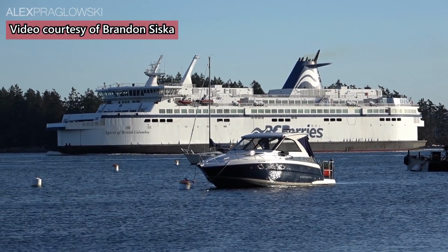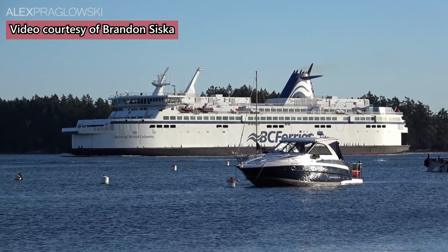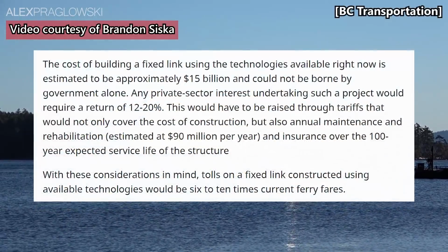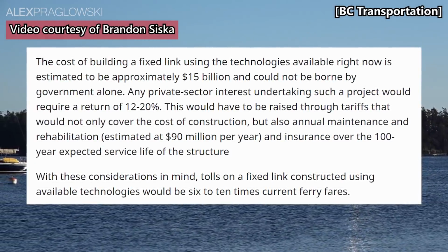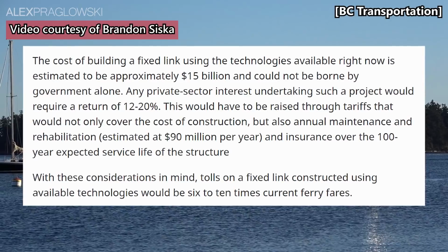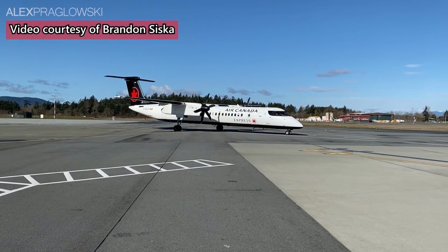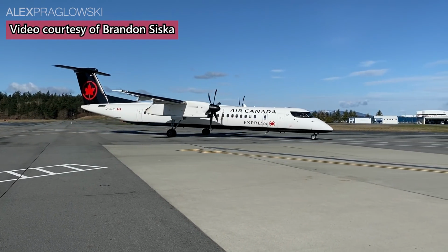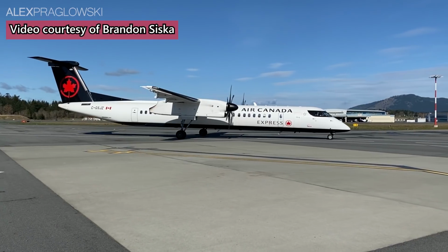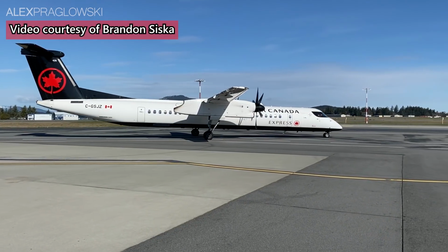The ferries may take longer and have their own costs associated with them, but the provincial government says that, in order to recoup the estimated $15 billion cost of construction, the tolls on this potential fixed link would be 6 to 10 times that of current ferry prices. So, going back to the air travel aspect, these Air Canada and WestJet flights across the strait do make up most of the commercial traffic at Victoria and Nanaimo airports, but they're not necessarily made up of travelers just flying to and from the mainland.